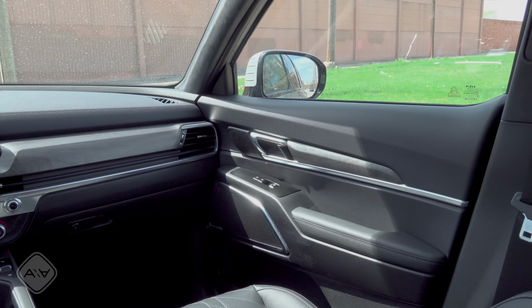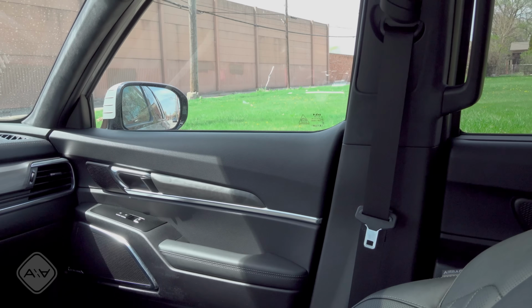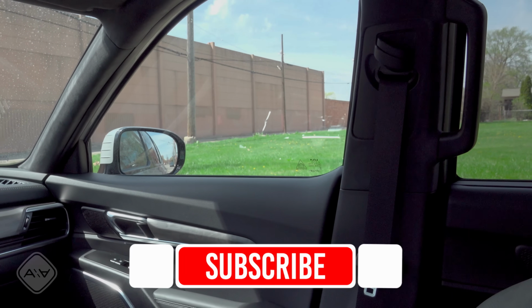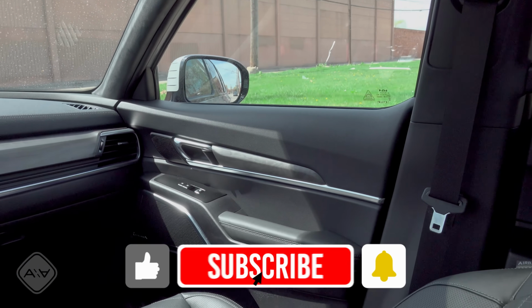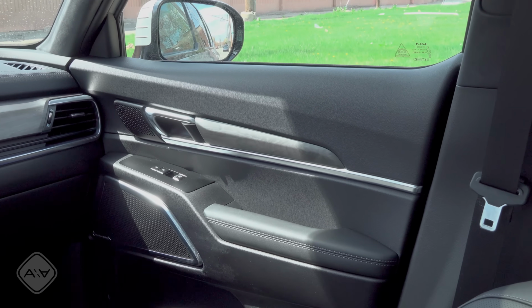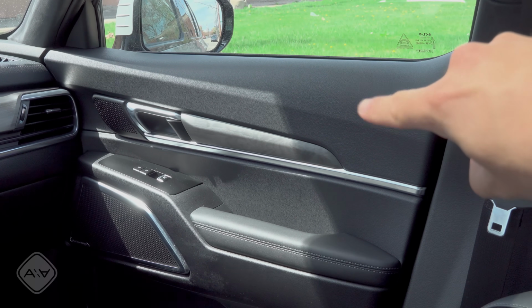Now, if we zoom in over here on the side door, you'll notice that we have height adjustable seat belts. We also have height adjustable headrests, but they don't pop in and out or anything like that. Over on the door panel, it is a pretty good mix of materials up top that is more of a squishy injection molded plastic up here.